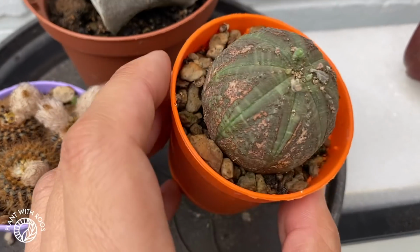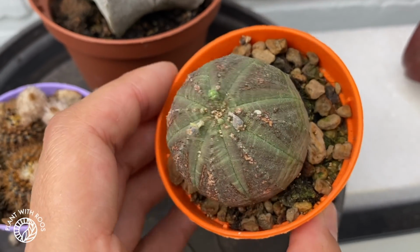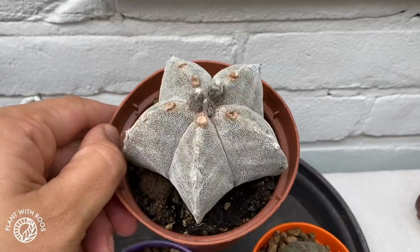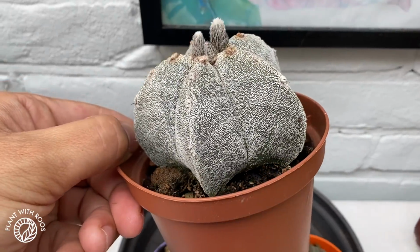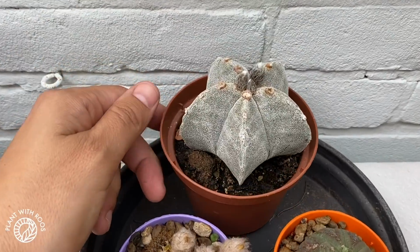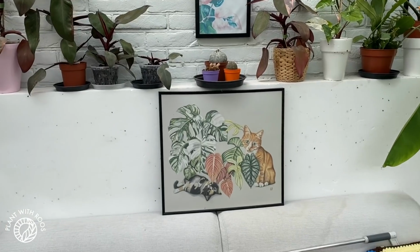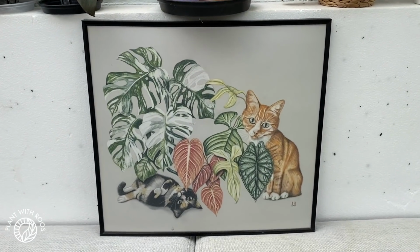The flowers just finished. As you can see, they're falling off. There's one left still. They're really, really small flowers though. And then the Astrophytum, which flowered, but I missed it. So that's really sad. I did see the flower once, but the second one I missed. I was too late.